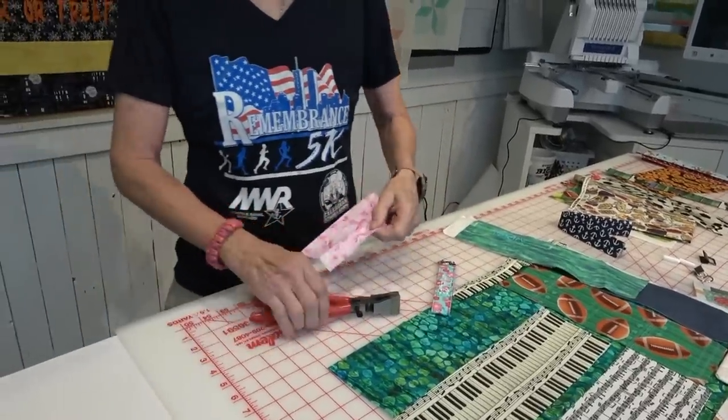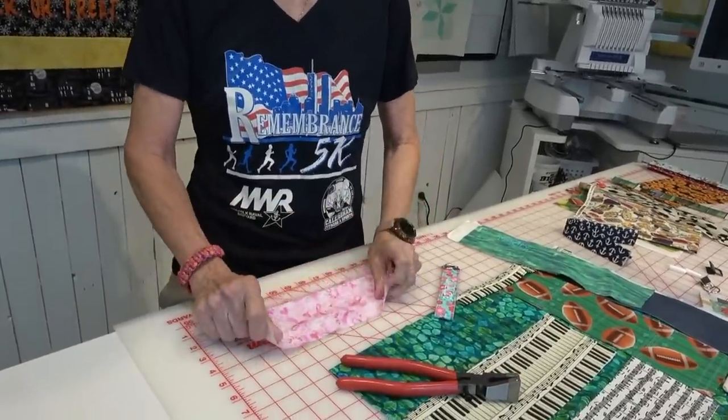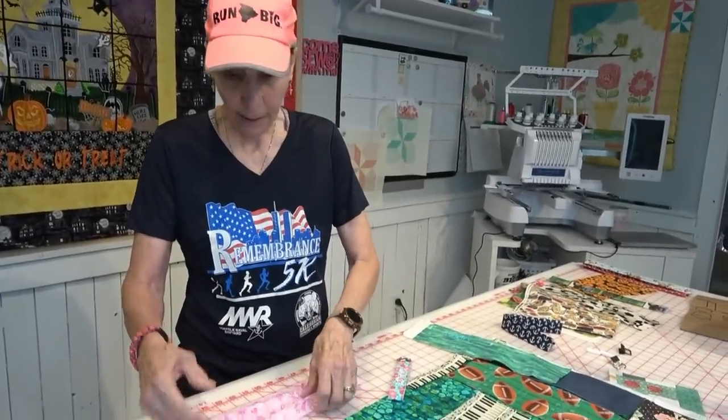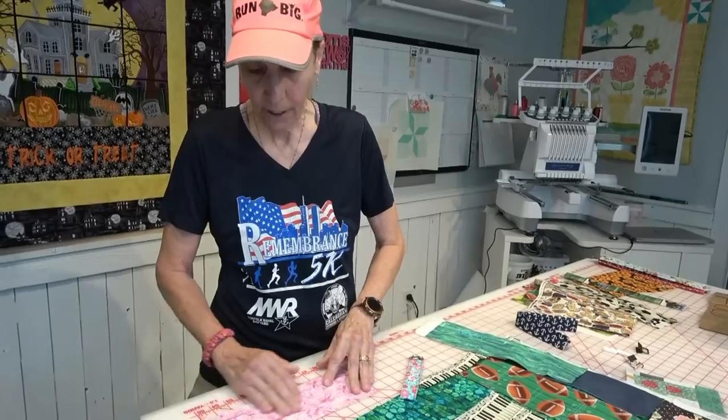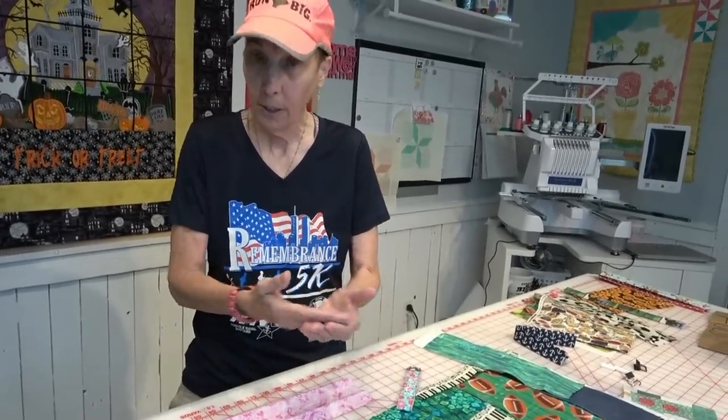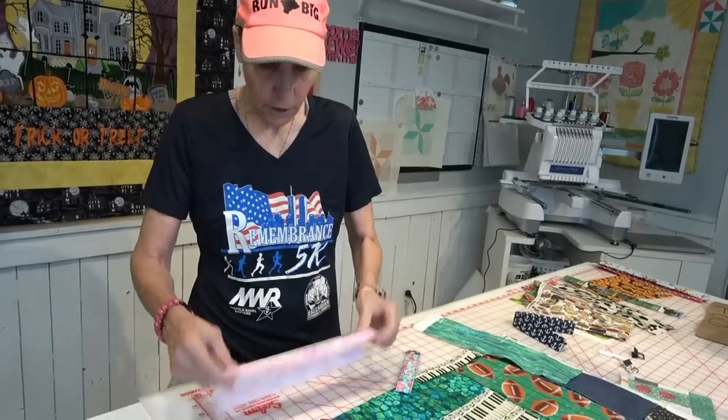This one's a little short, but you know what? 10 inches still works, by the way. Okay. So 10 inches, I think this was 10. I had a little piece of fabric left over that I made her a notebook so she could keep all her appointments in with this on and embroider her name. So then I have this.